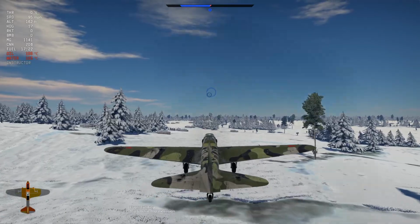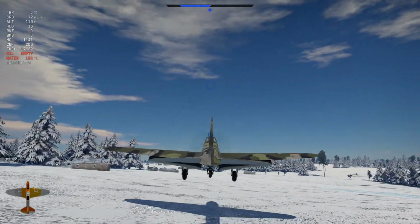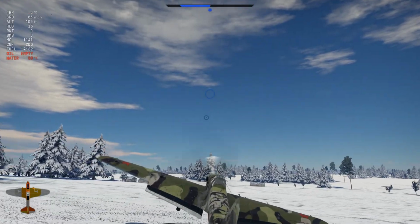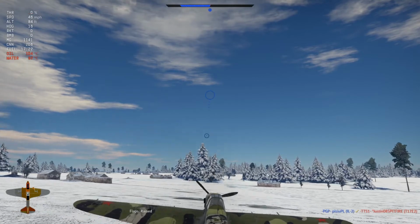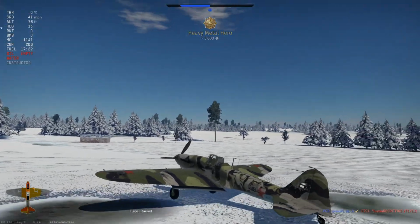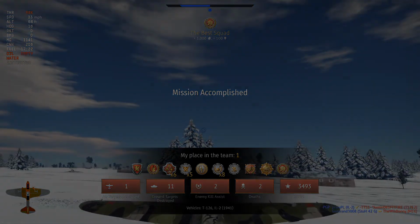I'm gonna have to put this thing down. Yeah, I don't really care what happens to the plane. I mean, I've got backups for it and the repairs are cheap. Same with the tank. Still got free repairs on that thing. I just love that, though. Yeah, well, we only lost two vehicles in the end. We didn't lose a third.